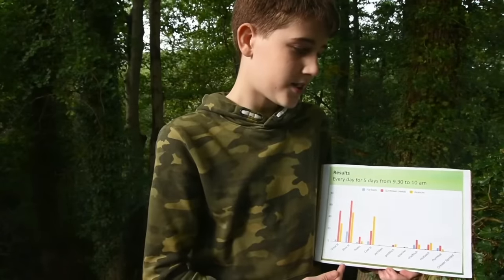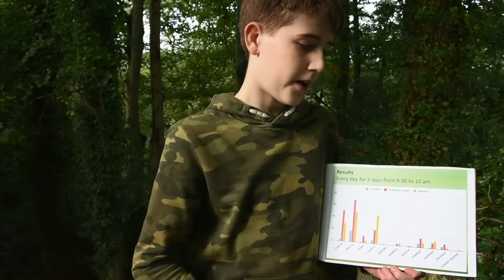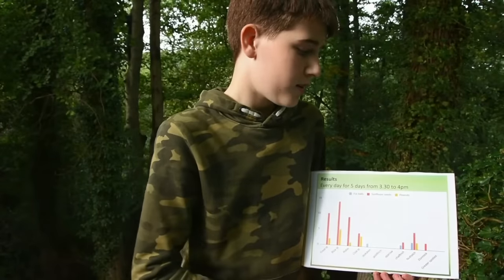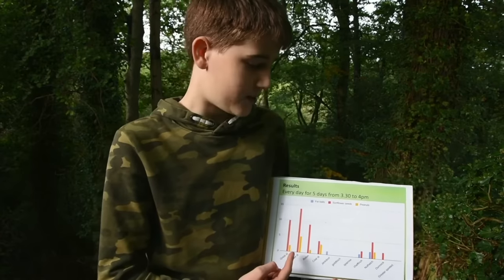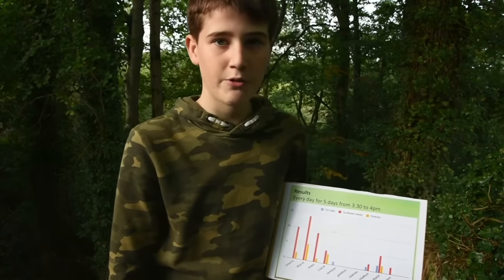The most visited bird food was the sunflower seeds, followed by the peanuts, then fat balls. The Niger seeds had no visits at all. The afternoon was a lot more quiet as the blue tit only visited the sunflower seeds 15 times, and some birds didn't even visit the bird feeder at all.